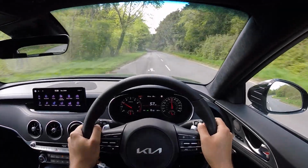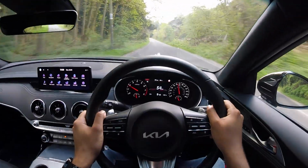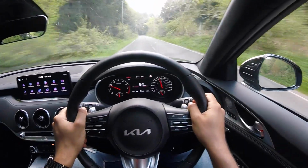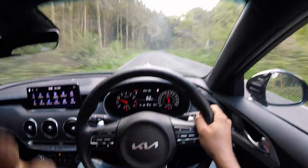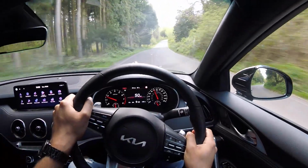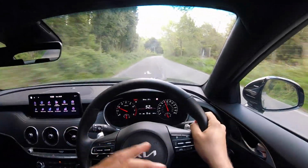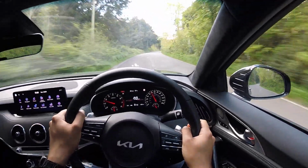This car has a split personality. You could leave it in comfort, and all of a sudden you've got a Grand Tourer which is capable of munching up many, many motorway miles, or you can pop it into Sport and you've got something a bit more performance focused. Well, I say a bit more, a lot more performance focused. The gearbox is snappier, the steering is heavier, and of course you get more response from that 3.3 litre V6.